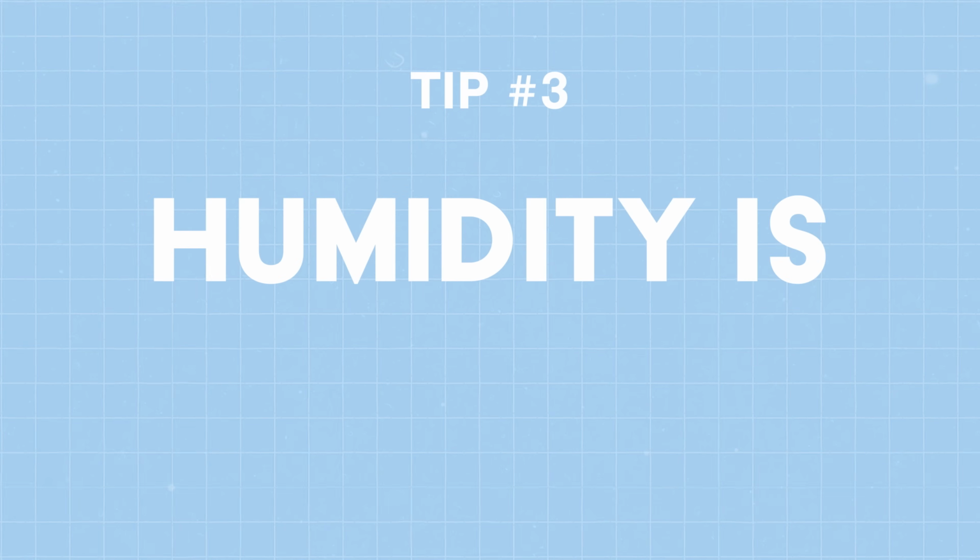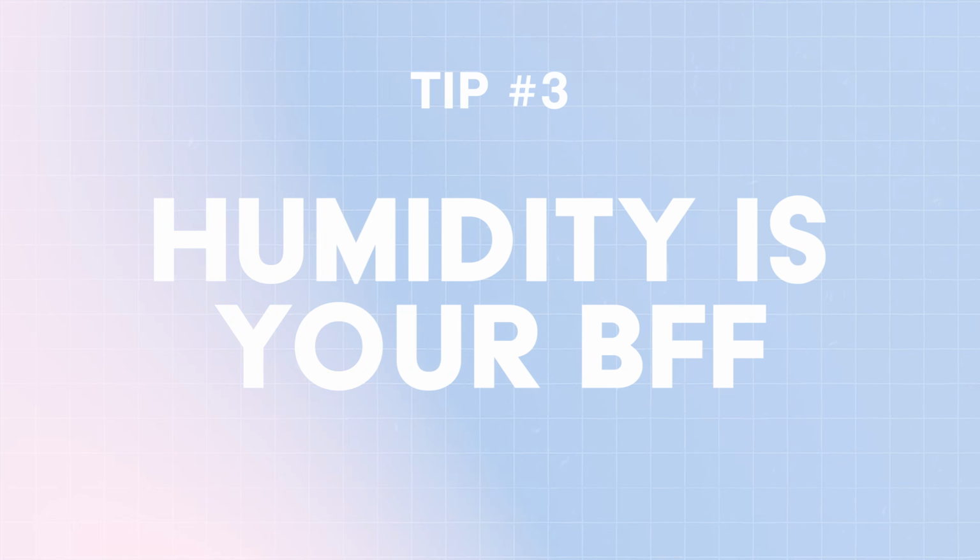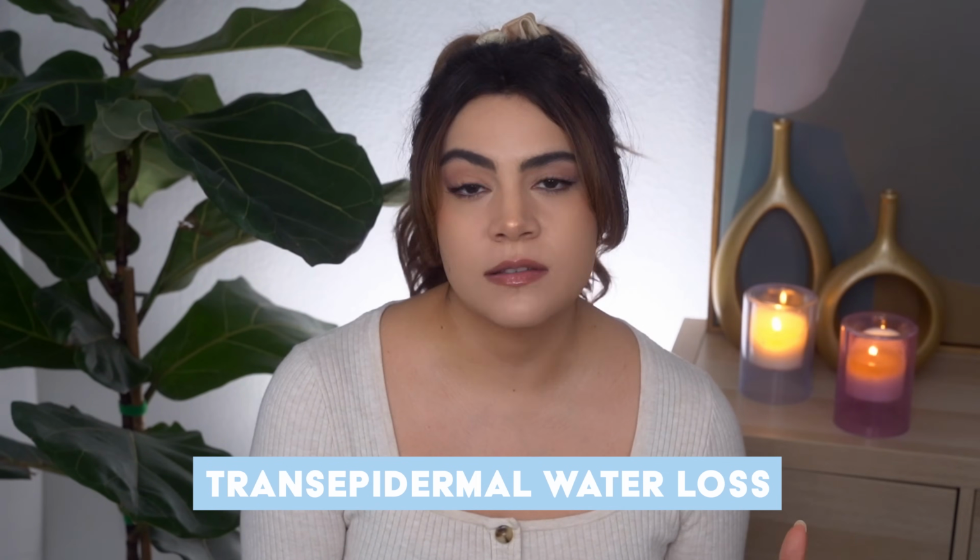Tip number 3, humidity is your BFF. Now, when it gets cold outside, the heating goes on inside, right? And all of that forced hot air actually can dry out the environment here. So even if it can be humid during the winter, it can be quite dry inside. And so that dryness in the air, that lack of humidity, right? That lack of moisture can actually induce something called transepidermal water loss in our skin.